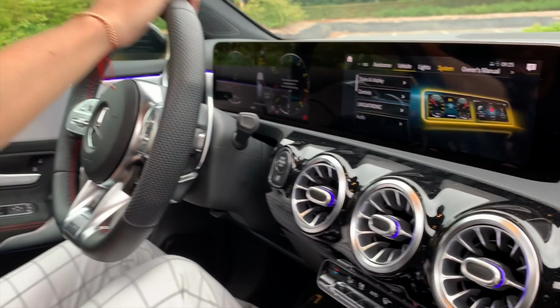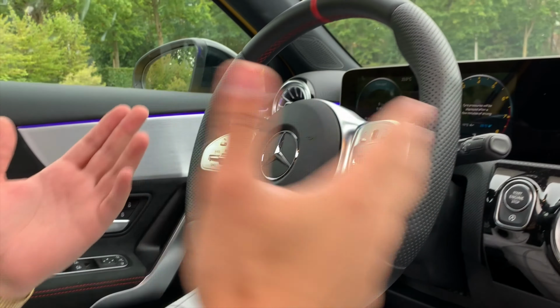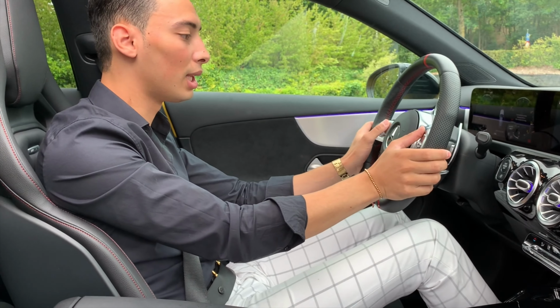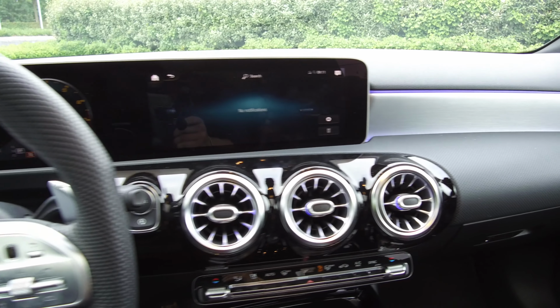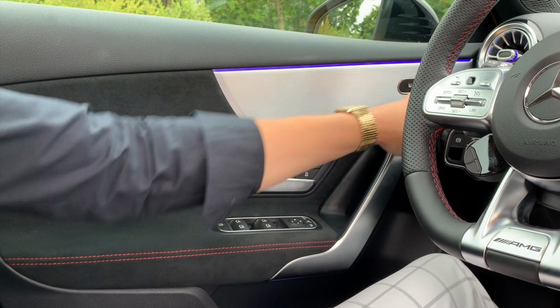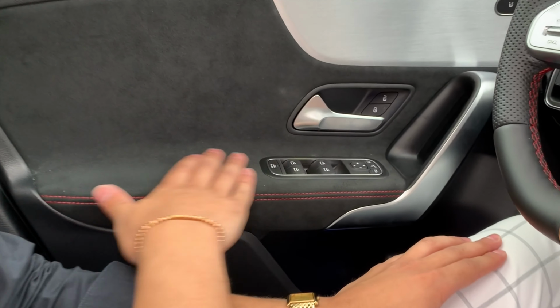The steering wheel is AMG, flat on the bottom. You have the buttons here, you can change the different drive modes. You have a multifunction steering wheel with the touch pads right here. I mean, two big screens that look like one big screen. On the door sides, you have really nice LED lighting and the big aluminium piece here. And you have the Alcantara on the side.